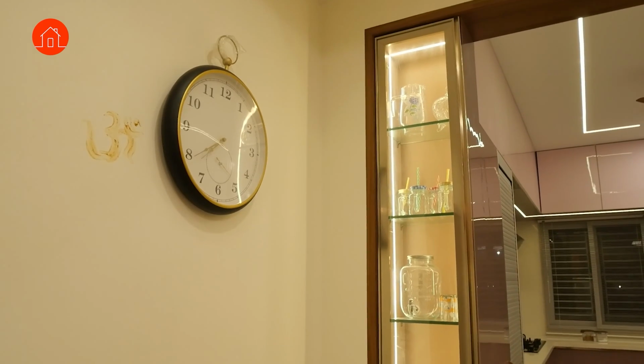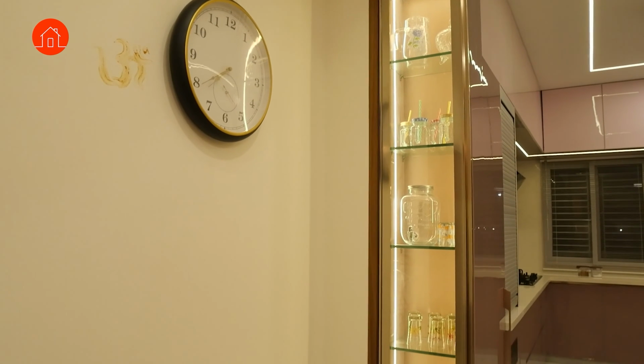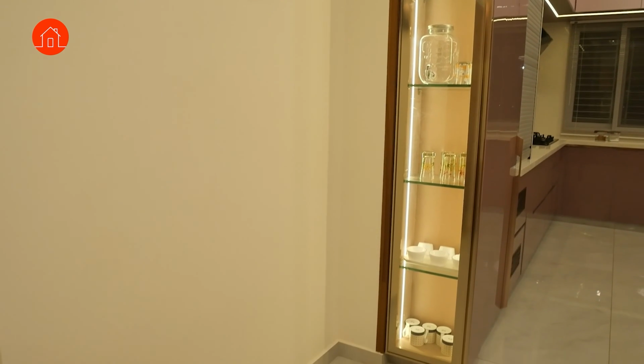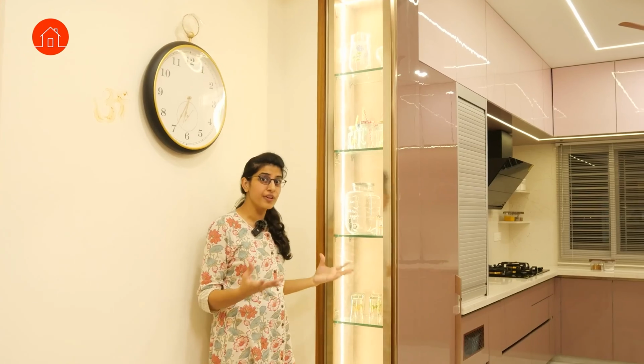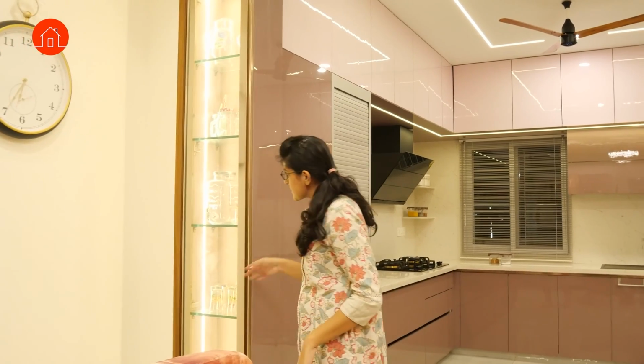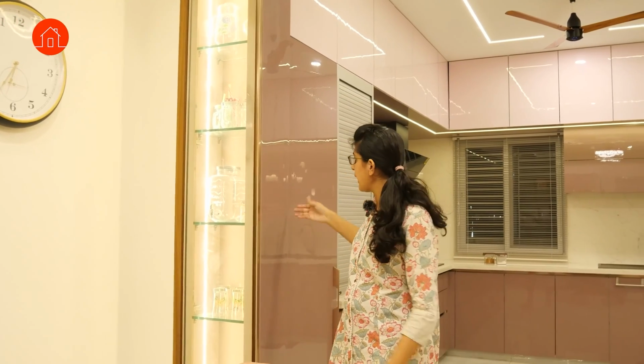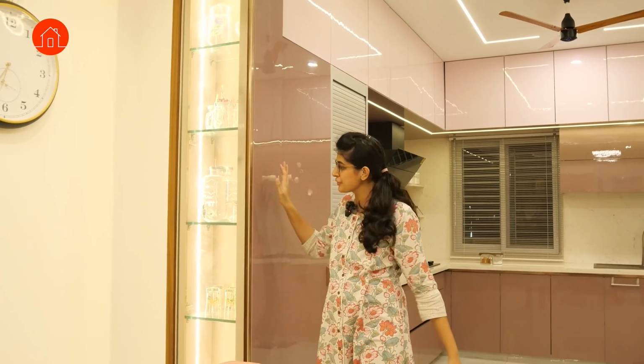Though a very small unit that we have got here, it looks very rich with good enough storage capacity, and we've given in a profile light detail which enhances this further. Now, how we came about having this is because we had a column here. We could not get a full tall unit here, so we had to use this space somehow, and we decided to use it this way.